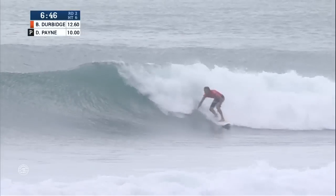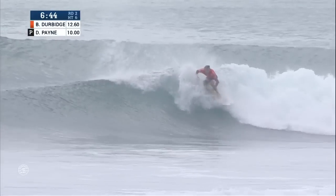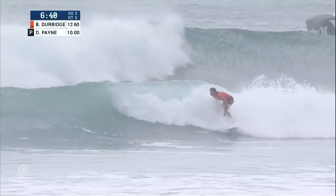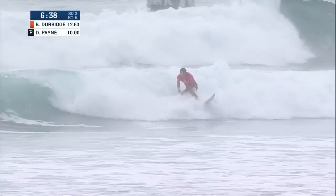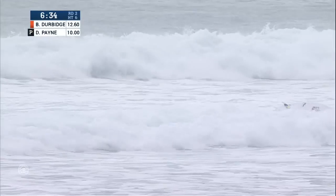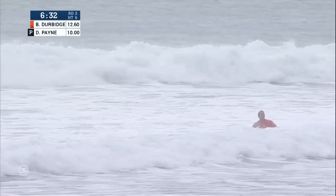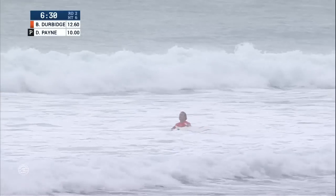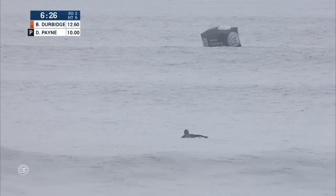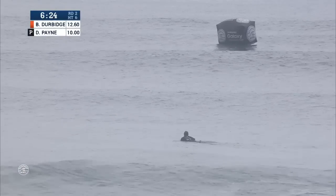But Bede Durbidge is trying to throw a wrench in Dusty Payne's big comeback with these multiple power turns through the midsection. So again, a very similar approach to that wave that Bede's had on all of his previous waves, and he's yet to really break into that excellent range. You know, a high 6, a high 5, but nothing really in that prime spot as of yet for Bede Durbidge.